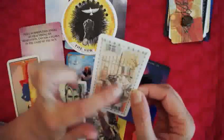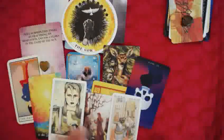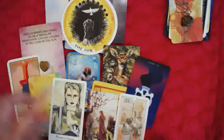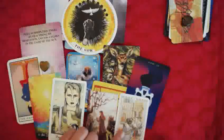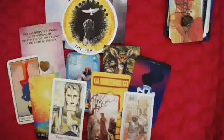This person's got no idea what goes on for these two people. And this card reading is asking you not to compare your life with other people's apparent happiness, okay? The shallowness of just looking at the external isn't enough for you to be able to have a satisfying relationship. It's not just about what's on the outside, it's what's on the inside, okay?